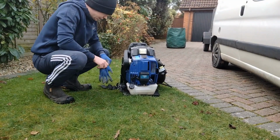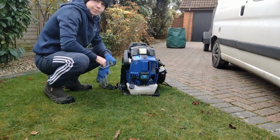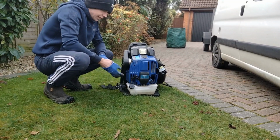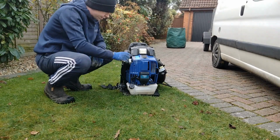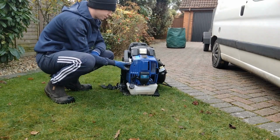So we're now going to see how this blower starts. It's been about a week, so it'll be interesting to see how it goes. So choke on, prime it a few times.